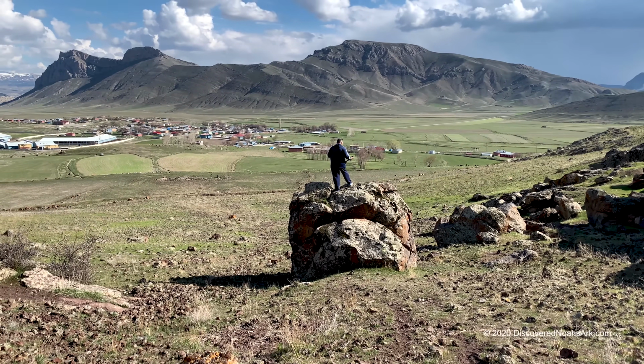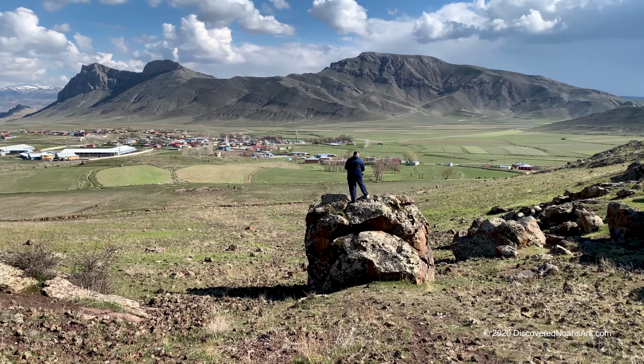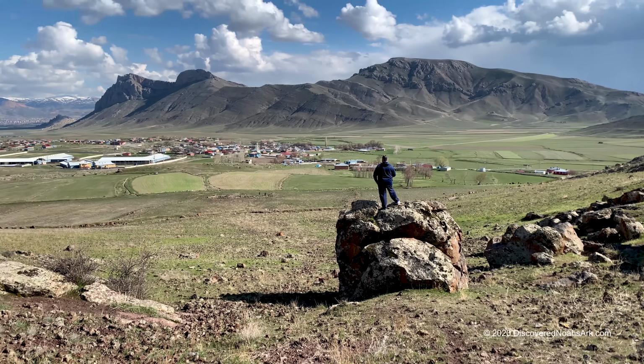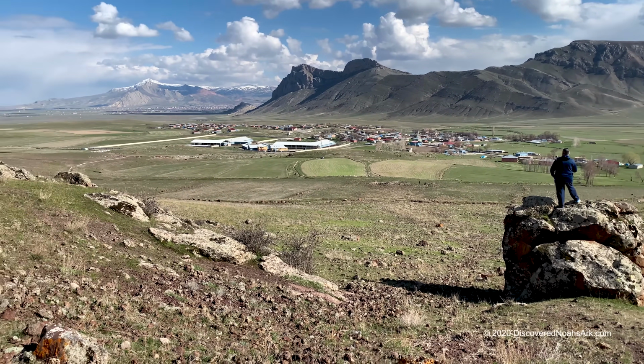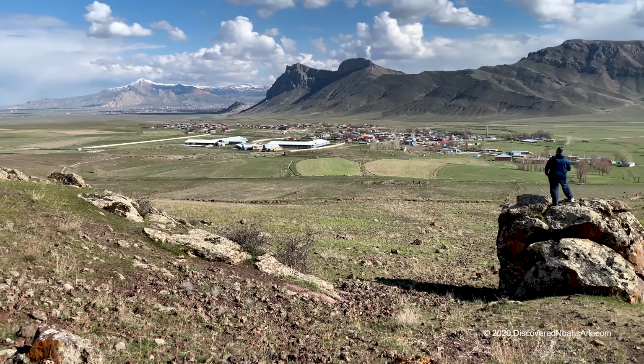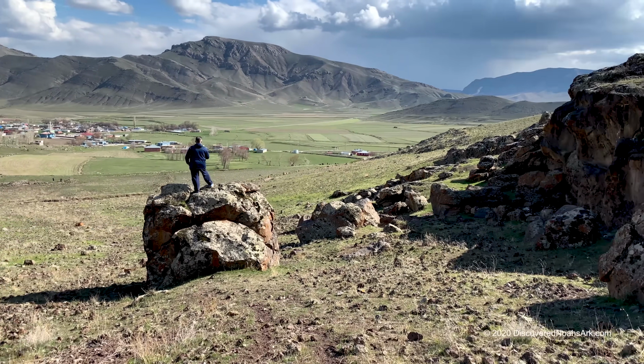Okay, so I have my friend Mike up there, Pastor Mike, and so he's on the altar. Now you can see how big it is, and he's doing a little video vlog up there, and I'm just right above him. You can see we're overlooking the valley. The valley of faith.